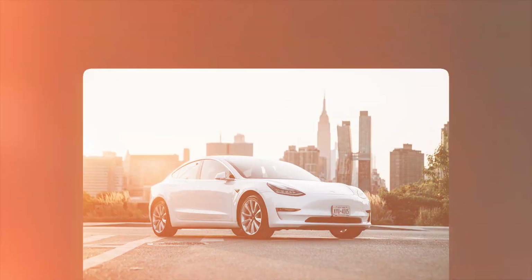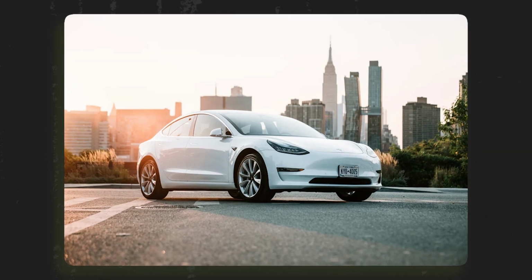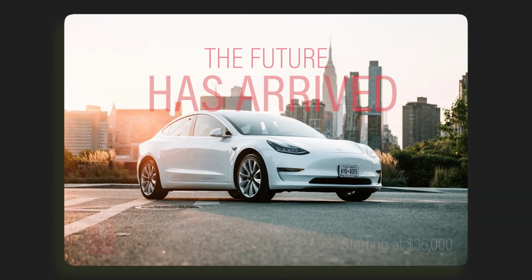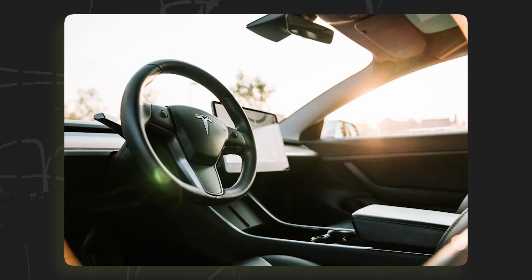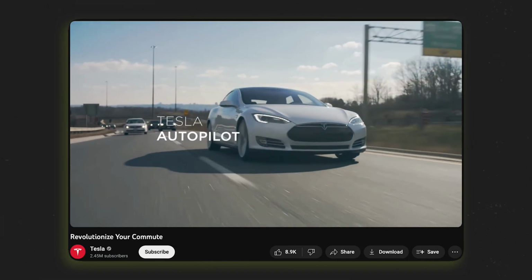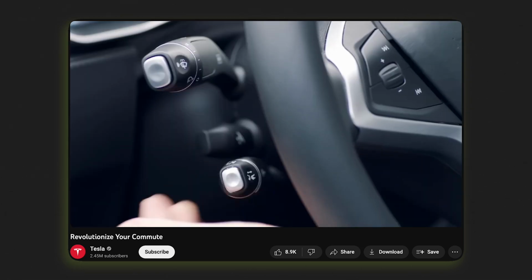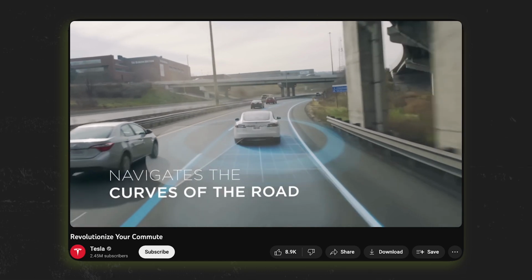Attention: imagine this sleek Tesla Model 3 set against the backdrop of New York City. The ad copy: the future has arrived. The interest in AIDA: you show this close-up of the Tesla dashboard showing the autopilot feature. Driving reimagined is the copy. Desire: you see this Tesla Model 3 on this open highway. Who knows, maybe it's Elon Musk driving. Against gridlock traffic, back to back. The ad copy: stand out, glide ahead.